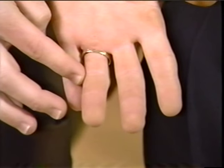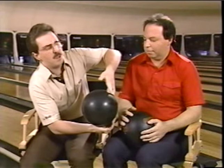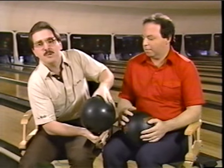Now, Mark, we want to talk a little bit about ball drillings, or the three basic grips of a bowling ball. The first grip is the conventional grip, which most beginner bowlers use because they have a more comfortable grip on the ball and they feel like they're not going to lose the ball. And the conventional grip consists of putting the two fingers all the way into the second joint in the ball, then obviously your thumb goes all the way into the ball. And the grip looks exactly like this, all the way into the second joint, and then the thumb goes all the way into the ball.